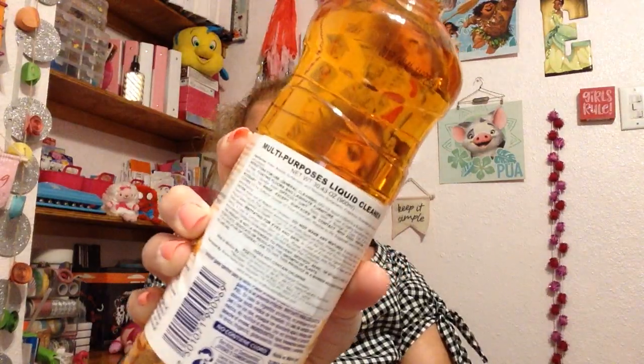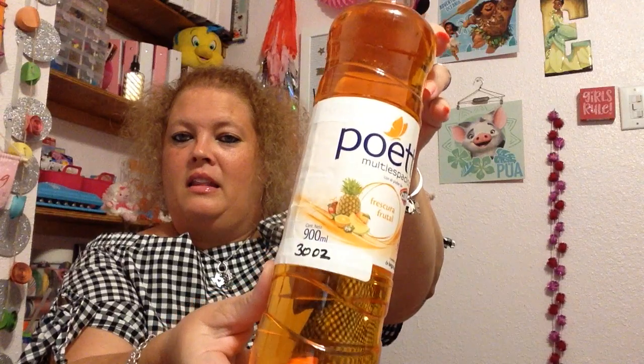It does smell like fruit. It smells great. And that is a lot of product. This is multi-purpose liquid cleaner. So I like to put this in my mop water and mop my house. It makes the whole house really smell good. So I picked up that.